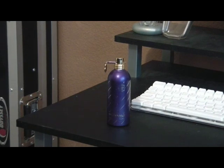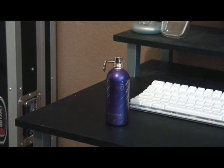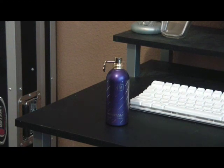It is absolutely beastly, okay? I own 4 Montale fragrances, and this is the strongest one. They're all strong, don't get me wrong, but this is, and I'm going to say significantly the strongest. It's just amazing, and it smells so good.